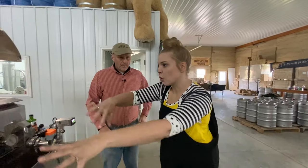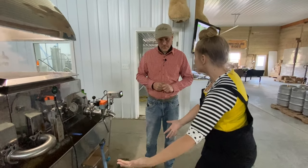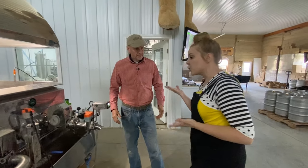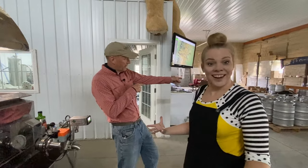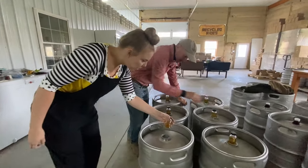So it goes through this whole process, comes out here into a big pan. And then, because you're not gonna bottle it that day, you put it in a keg. Right there. Let's go look at them. Oh, cool. And these kegs, here's a sample of what's actually in this keg.